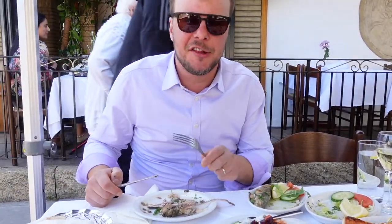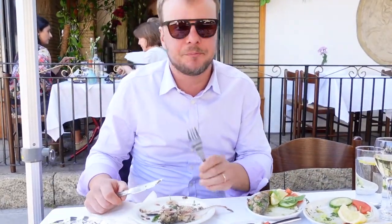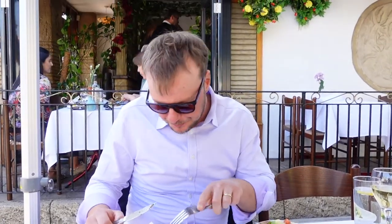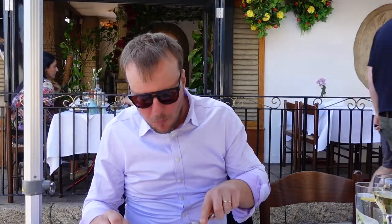Sardines are always underestimated because it's considered a cheap fish, but it's full of flavor and it's one of the best. I love them. It's actually my father's favorite fish. Gosh, amazing.